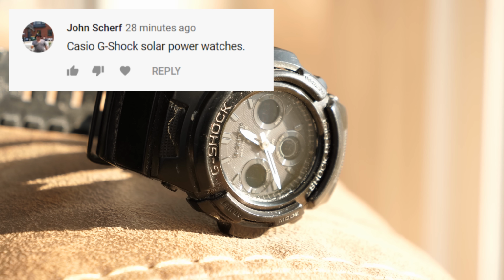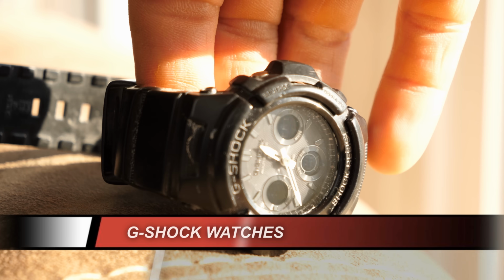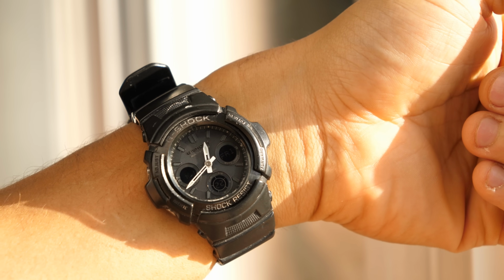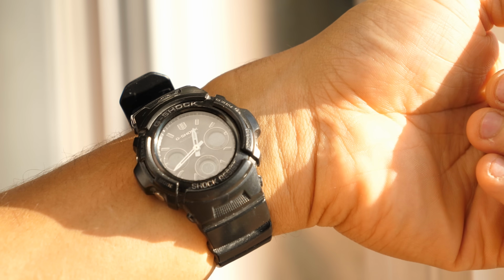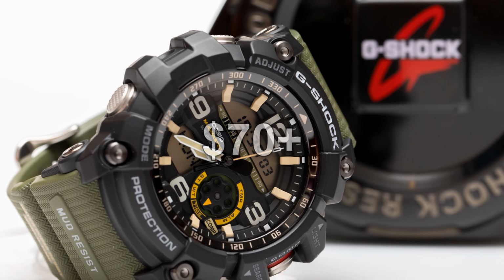Up next is a G-Shock watch. Now this one came up in the comments as well, but I've actually also owned and done a review on the G-Shock Tough Solar watch. I bought it for the same reason I buy all the survival gear I buy, and that's because it was built to last a long time, and it was built to run on the power of the sun. The G-Shock product line is also the choice of many militaries around the world, including the Navy SEALs.